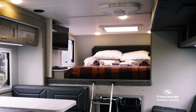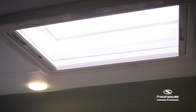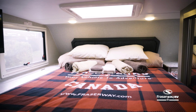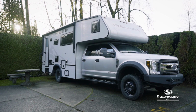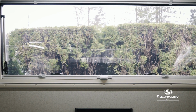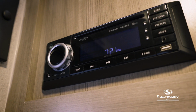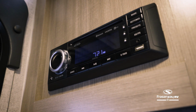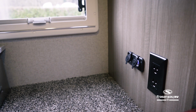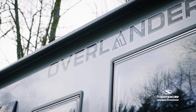This motorhome features a large skylight that fills the inside with natural light during the day and is excellent for viewing starry skies at night. Feel free to experience Canada's natural wonders through your large panoramic windows from inside the motorhome. Keep your passengers entertained with the Bluetooth-enabled stereo and keep your mobile electronics charged with the USB and 12-volt charging ports, both available in this motorhome.